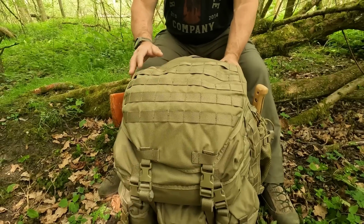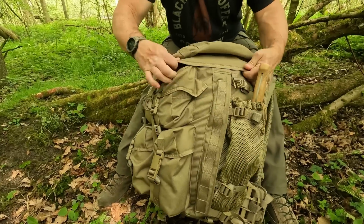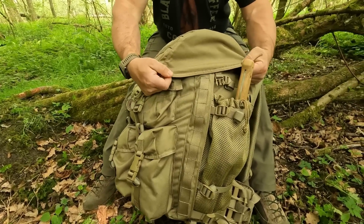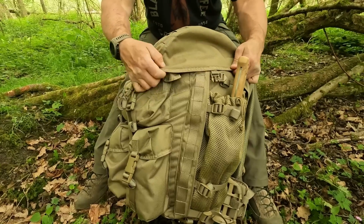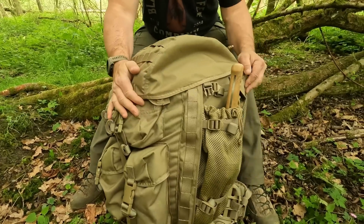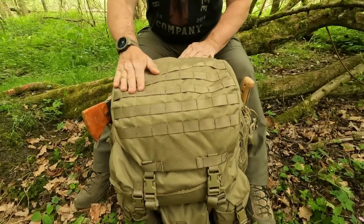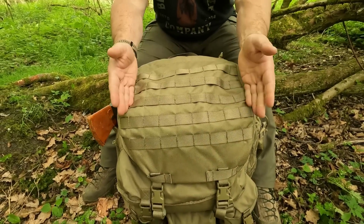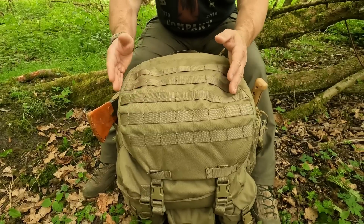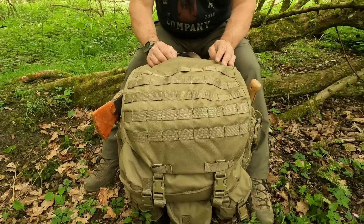Going from top to bottom then, it's got a nice lid here. It's kind of nicely shaped. Okay, it's not got elastic on it, so there's no elastic there to perish, but it's shaped nicely so it covers over the top as you put the lid down. On the very top of that top flap then you've got all this molly webbing, so if you wanted to you can attach an extra pouch on the top, or pouches depending on what you want to do. You could stick a carabiner through there, whatever.